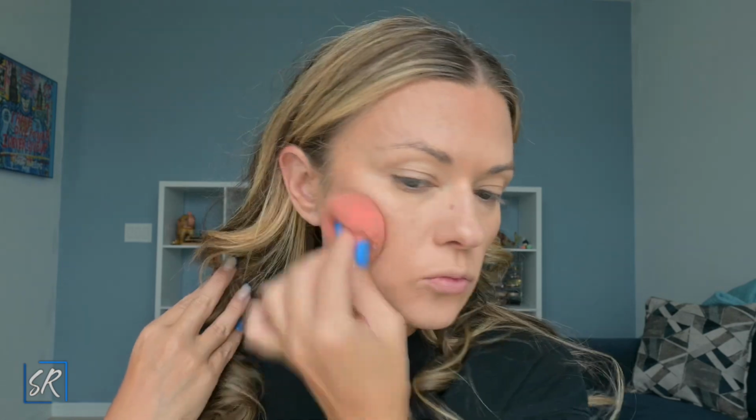Beauty Blender, what do we think, guys? Do we think this side is better or the Beauty Blender side is better? Let's put a little bit on my neck. I'd say they're about the same, right? Okay. I think that looks good.